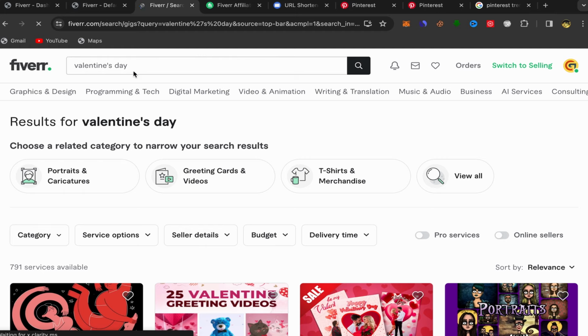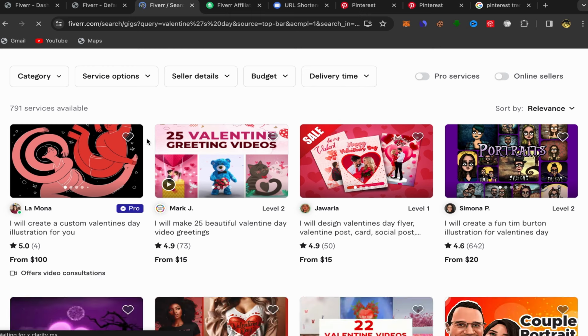Search for Valentine's Day, scroll down. I want you to pay attention to this step. Always make sure to choose good sellers. Choose level 1 sellers, top rated sellers, sellers who have a lot of reviews. So if people click on your affiliate link and find that those sellers are good, they will buy this service from your affiliate link and you will earn commission.